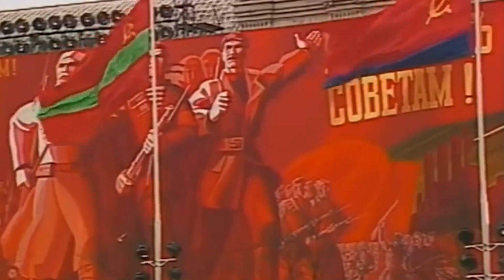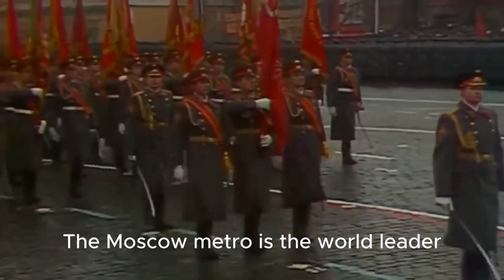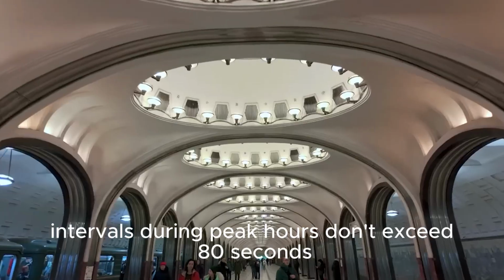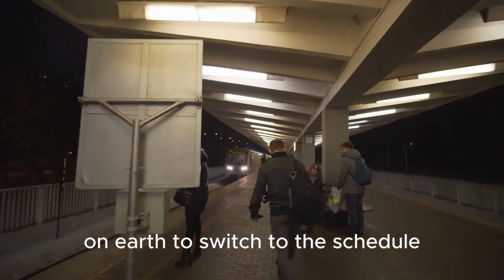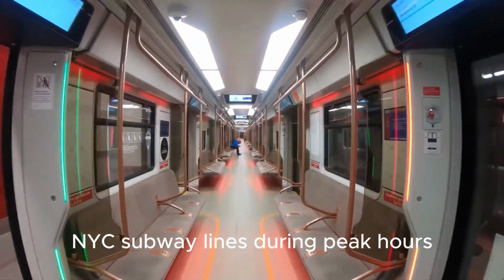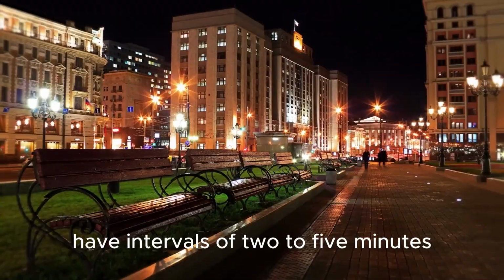It's efficient. Like really efficient. The Moscow Metro is the world leader in frequency of train traffic intervals during peak hours, which don't exceed 80 seconds. They're the first and only metro on Earth to switch to interval scheduling. Just to understand how insane this is, NYC subway lines during peak hours have intervals of 2 to 5 minutes.